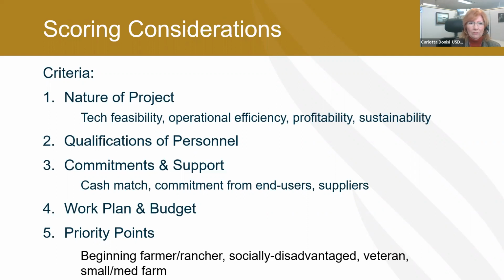Treat it as if it's not obvious. And then number three, commitments and support. Melissa's going to talk more about this, but this is where you're going to talk about what your matching funds are, whether it's cash match and other commitment from end users. So those would be, let's say, your bookkeeper. Your bookkeeper would write a letter and say, yep, I'm on board. I'm going to be ready and available for 2 years for this project or whatever it is.